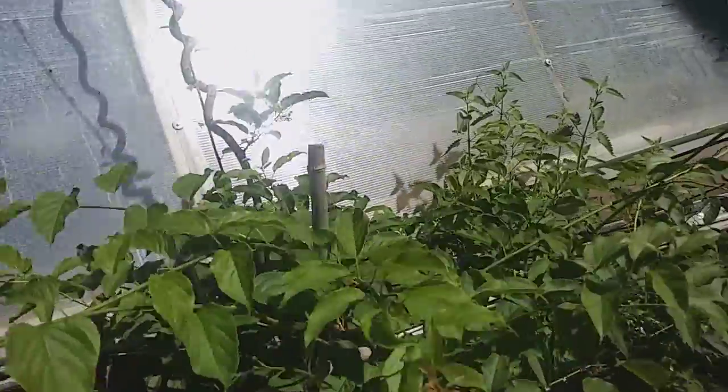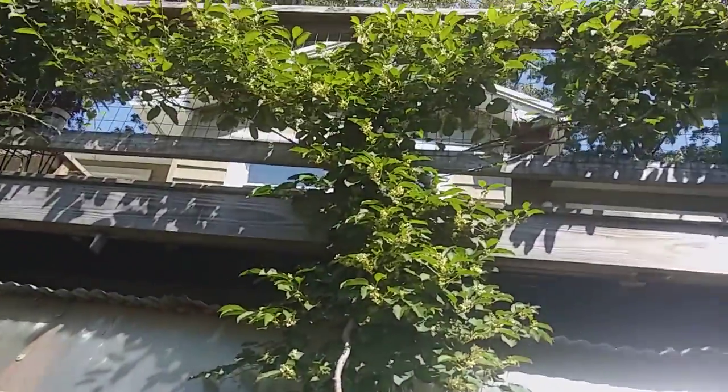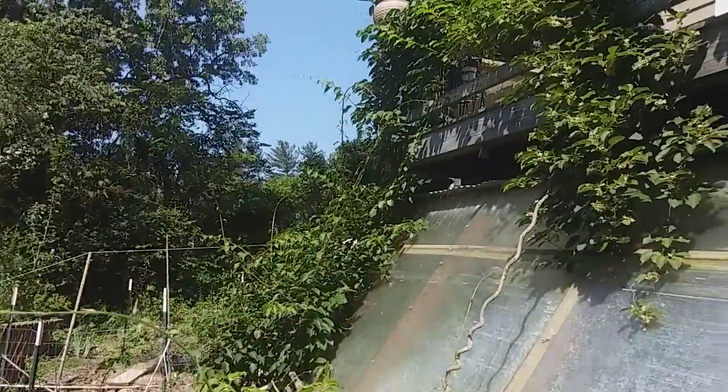These are hardy kiwis here. Probably getting blinded by the reflection. This is the male. Climbs up the deck. This is a female here on the other side. Another one over there.